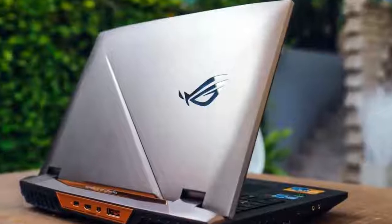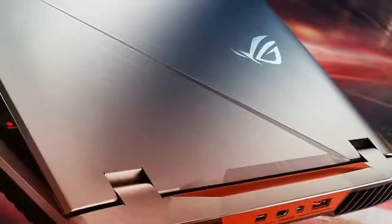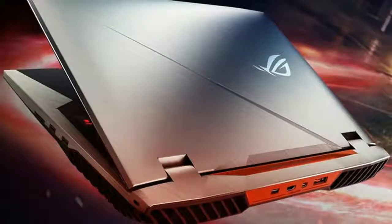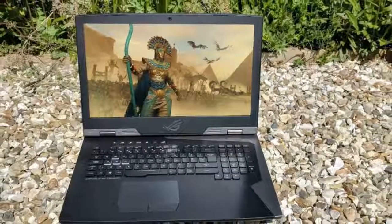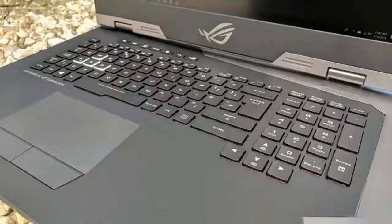This puts them in a similar price bracket as the Asus ROG G703 and the Razer Blade Pro. The sting is taken out of the price a little by the inclusion of a gaming backpack, headset and mouse, but this is still an eye-wateringly high price tag, and one the Asus ROG G703GI will have to work hard to justify.